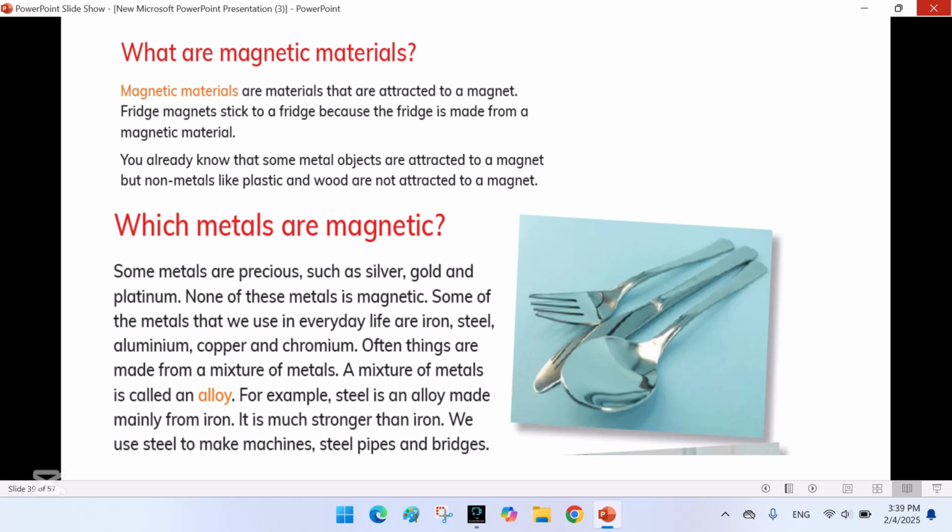Some metals are precious, such as silver, gold, and platinum. None of these metals is magnetic. Some of the metals that we use in everyday life are iron, steel, aluminum, copper, and chromium. Often things are made from a mixture of metals. A mixture of metals is called an alloy. For example, steel is an alloy made mainly from iron. It is much stronger than iron.